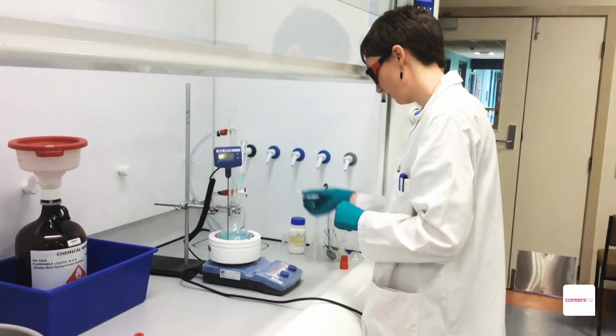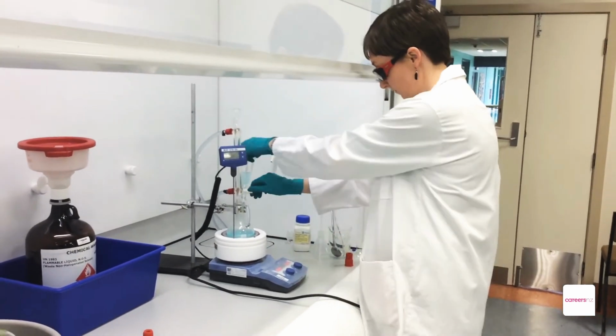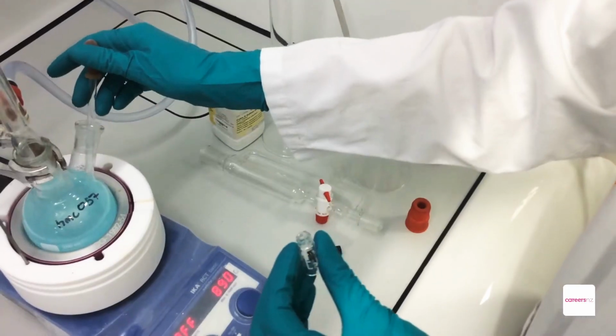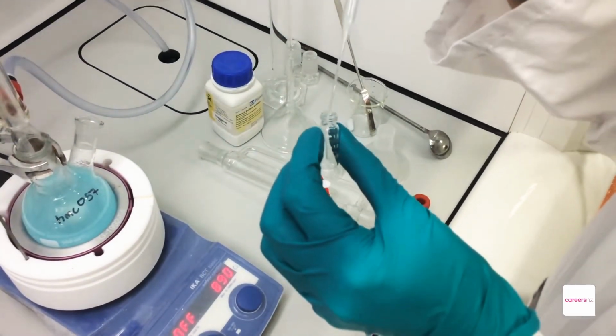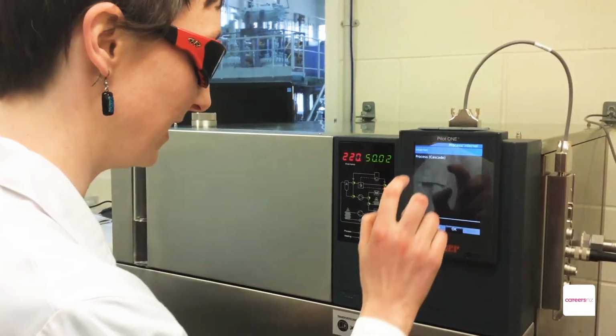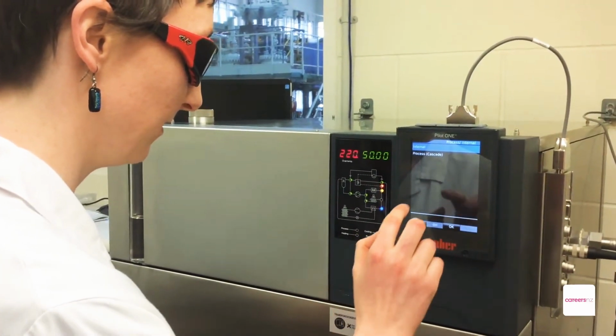So this is learning how to make a molecule on a small scale, such as milligrams in a lab setting, and then scaling that process up to make it on larger and larger quantities, eventually up to a kilogram sort of scale in the pilot plant.